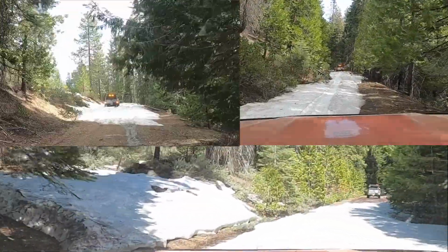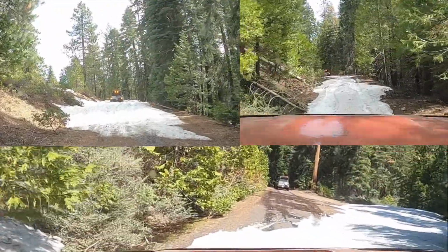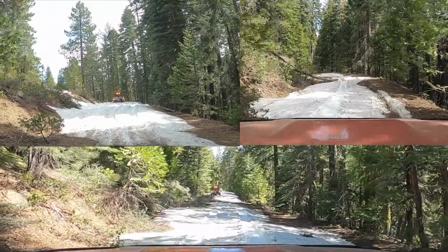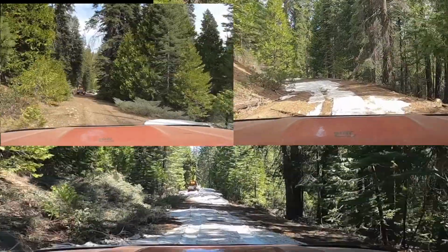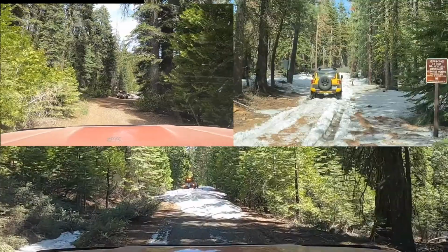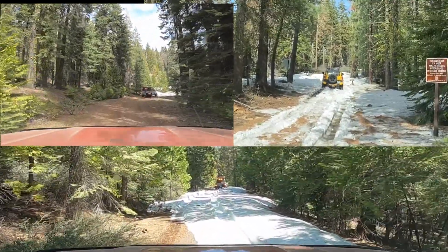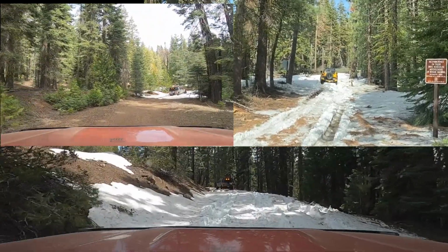And what we did get to do is use our recovery gear quite a bit to either tug or pull each other out when rigs got high centered. And I can say for me, I'm still new, I'm still learning, so I think I had to be recovered like 3 times over the trip, because Alice just doesn't have the clearance that some of the other rigs on the trip did.